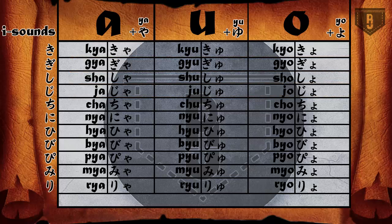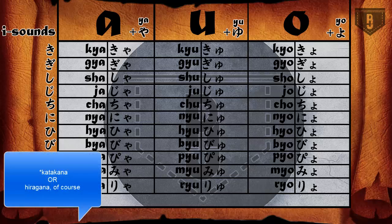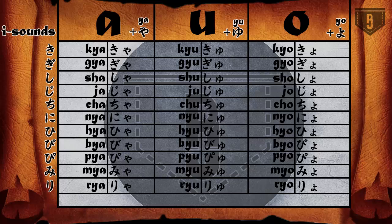Now, how do you see these things written? So you always have a Hiragana symbol or a Katakana symbol in the i vowel. So it's ki, gi, shi, ji, etc. And then it's always followed by either a ya, a yu, or a yo, and it's a smaller ya, yu, or yo. So you would have ki plus ya is kya, ki plus yu is kyu, shi plus yo is sho, hi plus ya is hya, mi plus yu is myu, etc. So this is basically how you form it. So you basically take the i-row kana, the first kana, and then it's followed by a smaller ya, yu, or yo. And that's how you create these sounds. So as you can see, it's really not that hard.